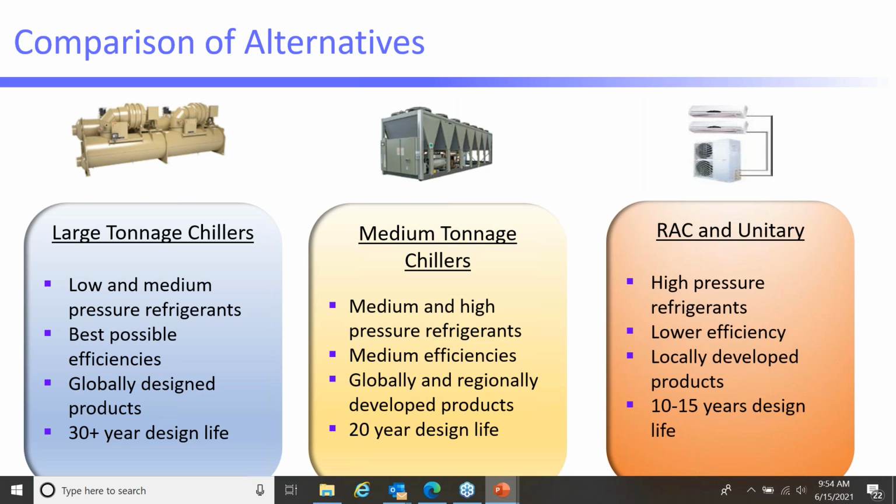So as we see here, the centrifugal chillers have the most important impact of using refrigerants. This is why they are leading the change. And this is why the fastest change in phasing down of HFCs has already happened in the centrifugal chillers, or large tonnage chillers.